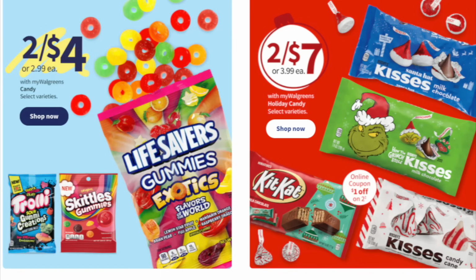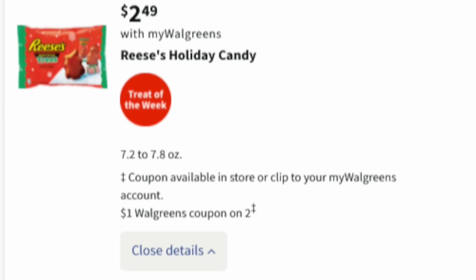Now we have some Lifesavers and different gummy products, 2 for $4. Maybe that would make an inexpensive stocking stuffer with some Walgreens cash. And 2 for $7, the Grinch Kisses, I wonder about those. That kind of has my interest. They're 2 for $7. Still too expensive for this girl. Cheaper, we have the $2.49 for the Reese's Holiday Candy. This seems like a better deal, and there's $1 off too, so we'll have to see what that's all about. Maybe we'll get some really inexpensive Reese's Peanut Butter Cups next week.